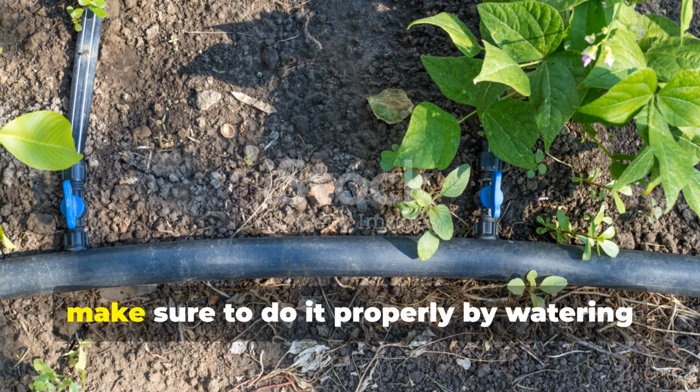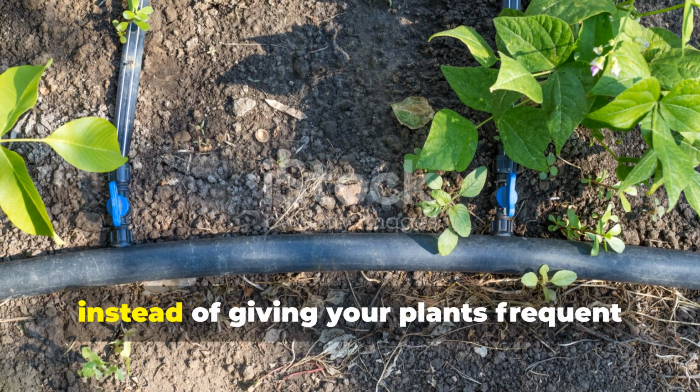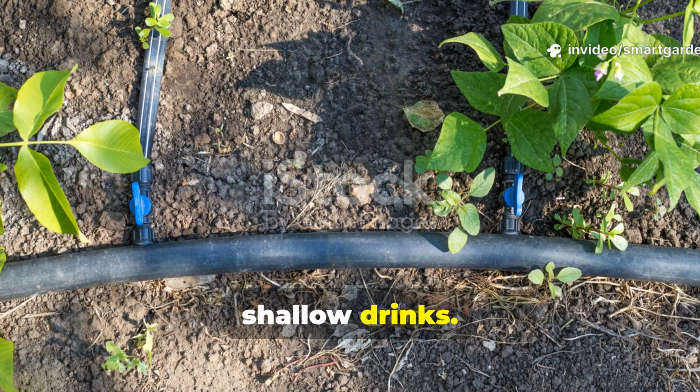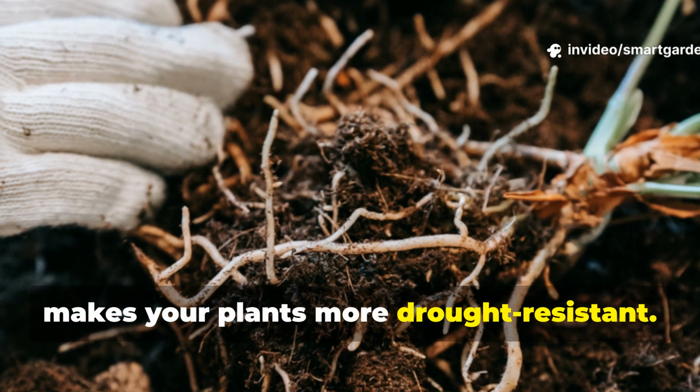And when you do water, make sure to do it properly by watering deeply and less frequently, instead of giving your plants frequent shallow drinks. This encourages roots to grow deep and makes your plants more drought resistant.